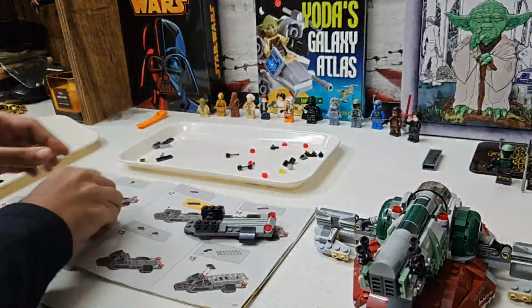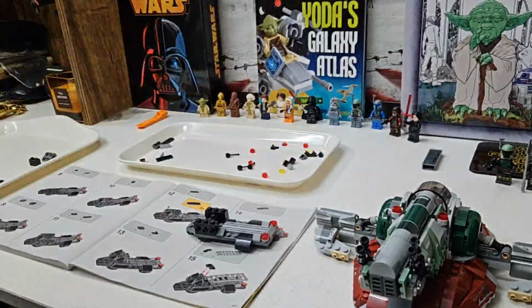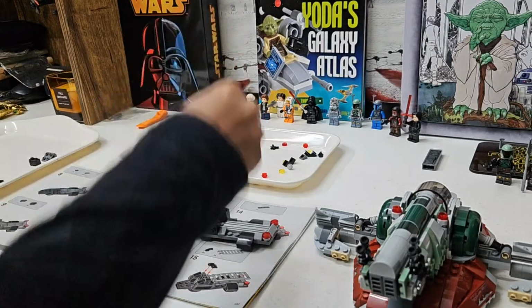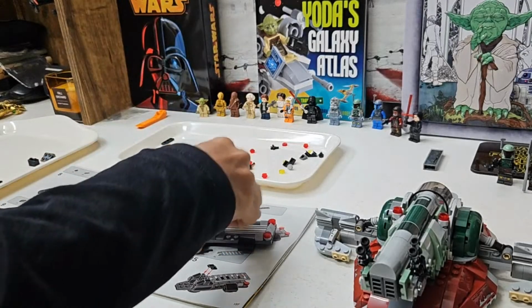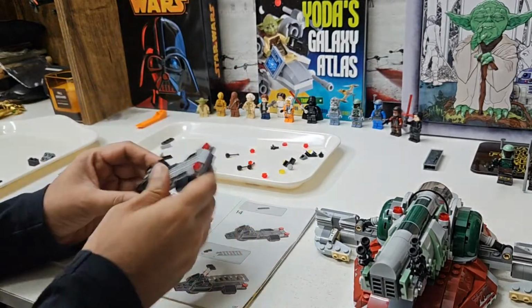Going in, getting attached to each other. There you go. And where is that gray piece gone? Here it is. Let me slide this little part inwards. Okay, there we go.